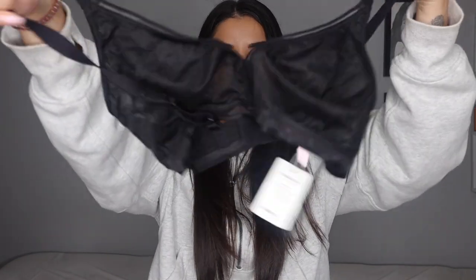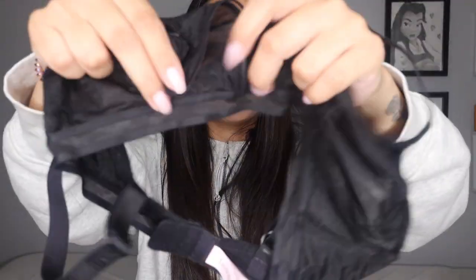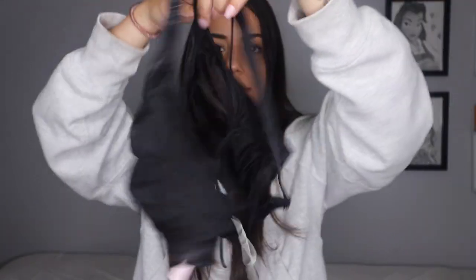Honestly, I do love the blue one a little more. I just love the color of it and the sparkles. Probably should have also got the pink. Kind of wish I got the pink, but the black is also really cute. Looks like this. Same exact style, same everything, mesh at the bottom, which is nice. There is no wire up here, just a small wire on each of the little corners.